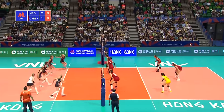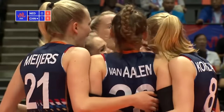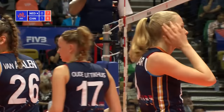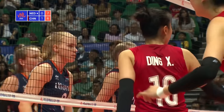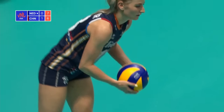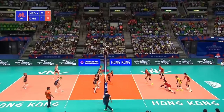China on the serve, but the Netherlands on the attack. Good point. That's so much more like the Marit Jasper we know. She's been really aggressive at the start of this game, and she's continued it into this set. 88 kilometers per hour for that spike, so that's up there for Jasper. This is encouraging for the Dutch. If they can keep this pattern of play going, if they can maintain this level, they could cause China some problems in this set.